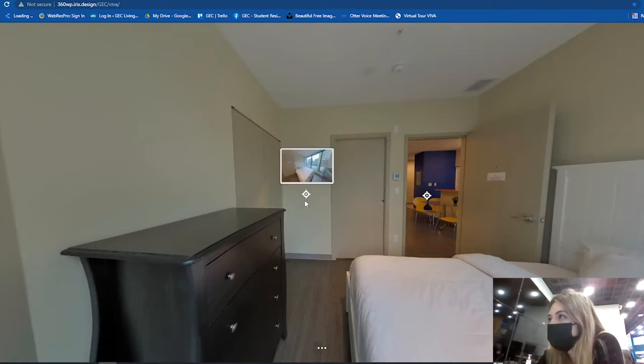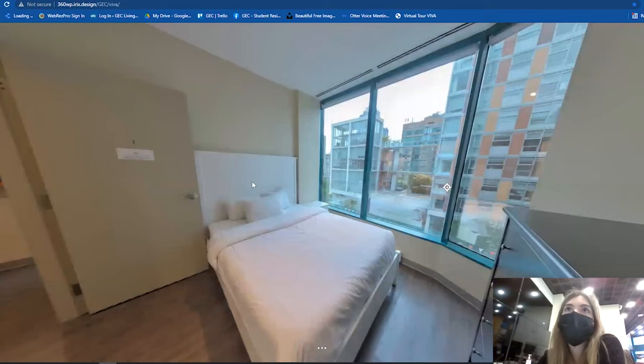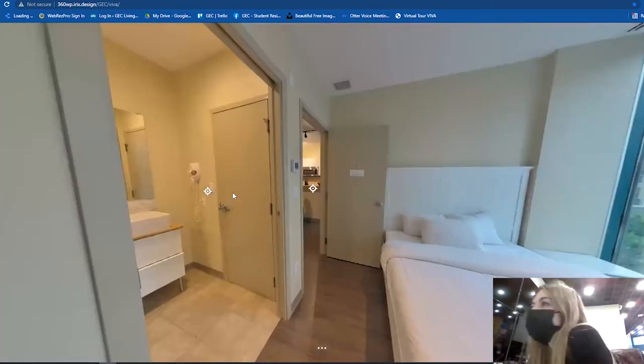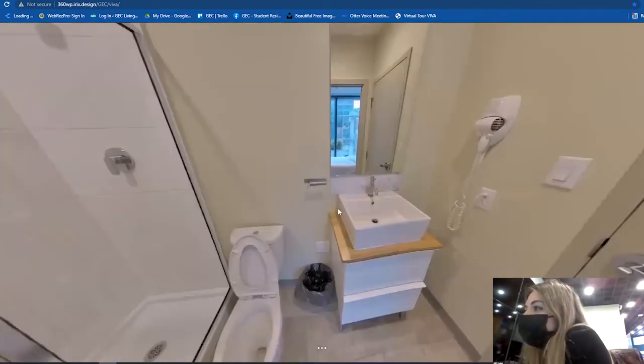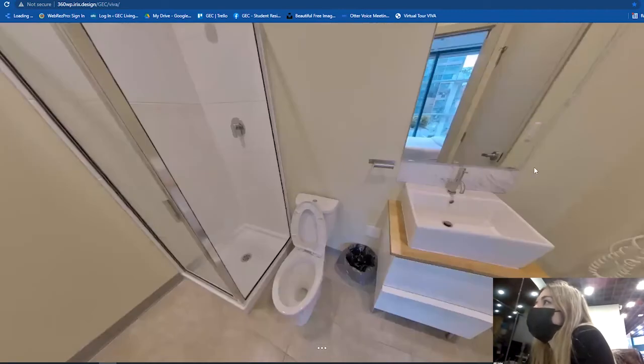So I'm gonna click here. I guess I need to go out to show you. Oh no, it's open. Good. So yeah, here is the private bathroom. Have a toilet, same concept, hair dryers in all of the rooms.